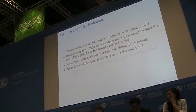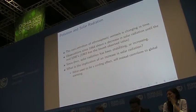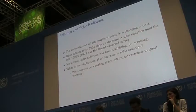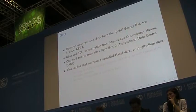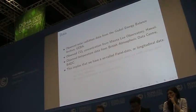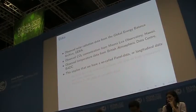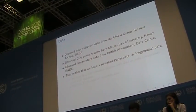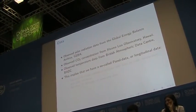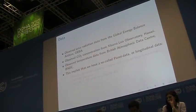So, what is the implication of an increase in solar radiation? What used to be a cooling effect on the temperature will now contribute to global warming. The data we use are observed values for solar radiation. It comes from the Global Energy Archive. CO2 comes from the Mauna Loa Observatory in Hawaii. And observed temperature is from the British Atmospheric Data Centre.